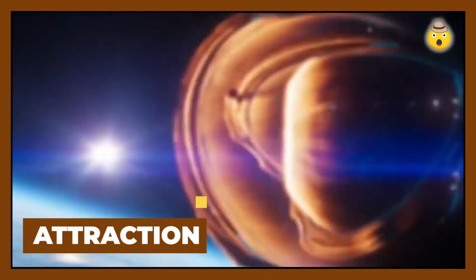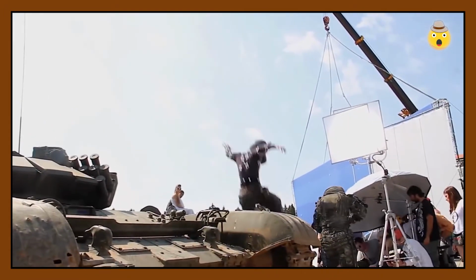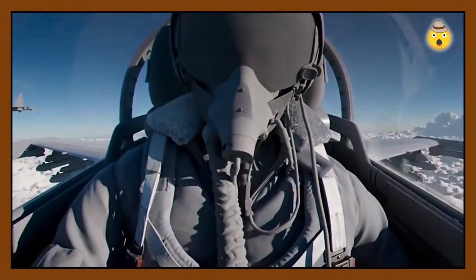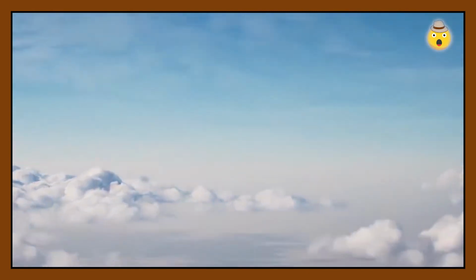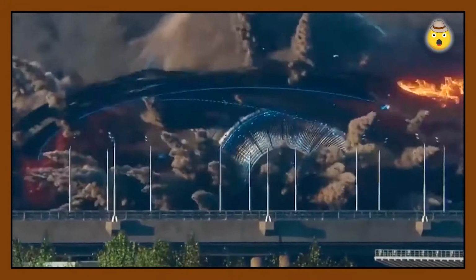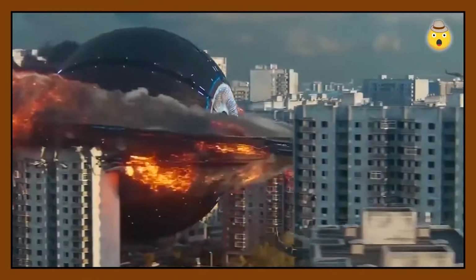Attraction. This Russian movie, directed by Fyodor Bondarchuk, has generated different reactions to the characters in their stories. However, it is obvious that the computer design in this film is incredible. Besides, it is the first Russian aliens film, and its creators made quite an effort. For example, take a look at this scene, when a huge alien spacecraft lands in an area of Moscow, destroying everything in its path. Believe it or not, all of this is the result of the graphic designer's work.